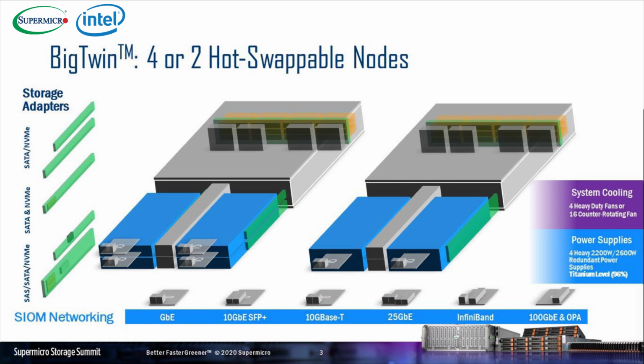Here you can see our SIOM module for flexible networking support. And you can see we support anywhere from 1 gig to 100 gig. Many of our customers are choosing 25 gig, so many data centers have already migrated from 10 gig to 25 gig. That's pretty much the sweet spot.